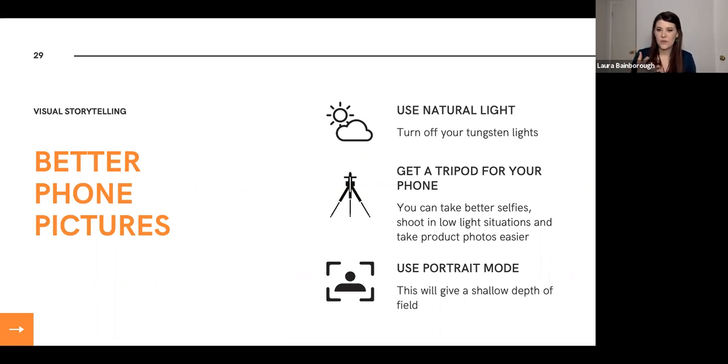And the thing with tungstens is that they give a yellow white balance. So sometimes that will make things look a little dirty or kind of dingy. Same with fluorescents, they're a green white balance. So it adds kind of an unpleasant color toning to your photos. So if you turn those off, it'll be a much better photo.